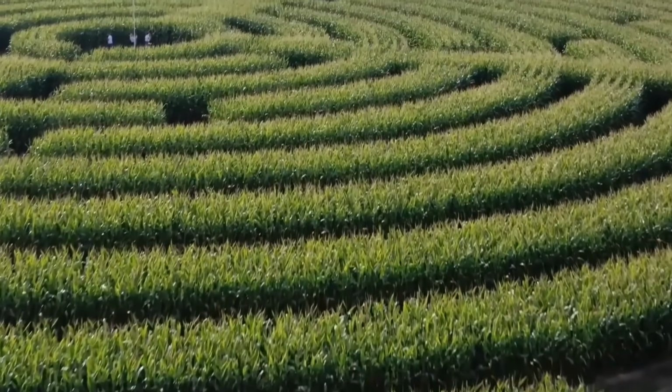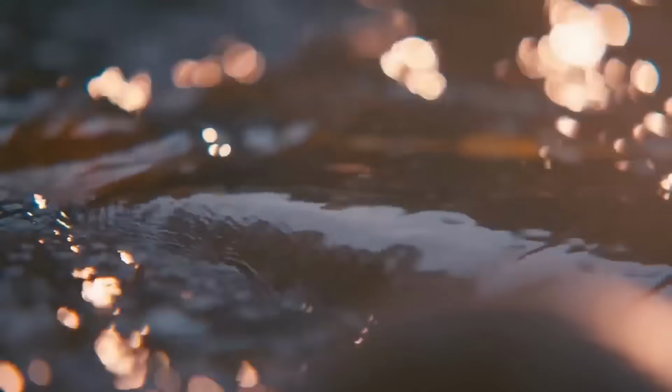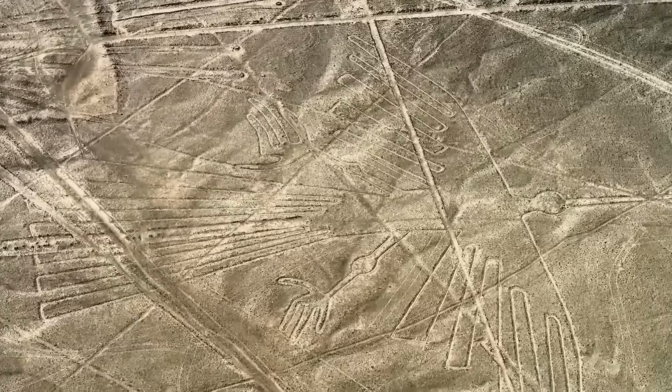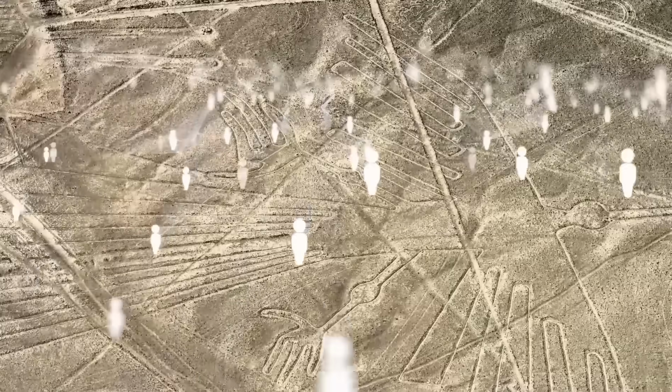Some claim the lines were part of an ancient labyrinth. Some say they were designed to mimic the constellations, and some others even say the lines trace the route of a subterranean water system. According to new research, scientists say the Nazca lines may have been used like a map to direct ancient people to temple sites across the area.